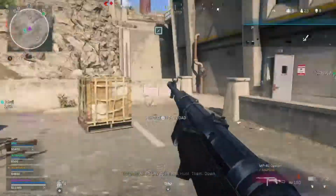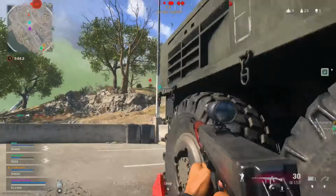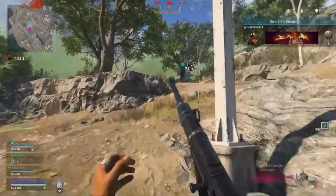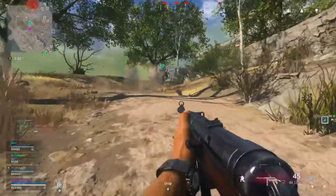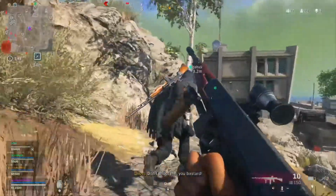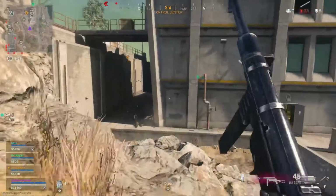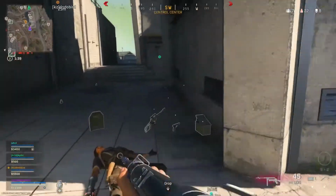I hope this is enough to convince you. I mean, you don't probably need my convincing, but for people out there that have maybe not used this weapon or have not given it a chance, trust me, bro, this gun is definitely something that you want to take a look at, especially if you're using the STG right now, which is obviously a great weapon, but consider using the Cooper Carbine, man, because these two weapons I could definitely see becoming the face of Warzone pretty soon.